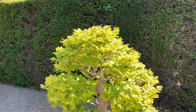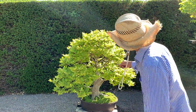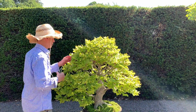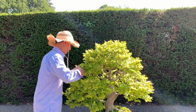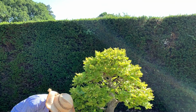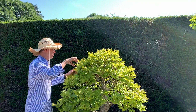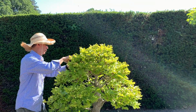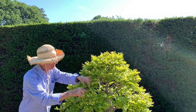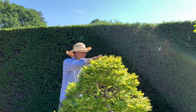Now if you look at this beech tree, if we stand back you can see it's lost the shape a bit. It's not my style. I think I need to make it more of a dome shape. I won't touch the base, I'm only going to touch the top. I can see straight away that this year's growth, which is now about 4 to 5 inches long, has not been touched, so it's high time I did it.